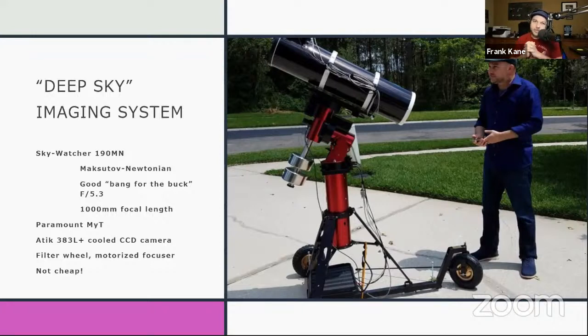It is sitting on a mount, and that big purple red thing. It turns out that is way more important than the telescope itself if you're going to be doing imaging. This is actually a Paramount MX mount, and that mount cost about 3 times more than the telescope itself did, and that's normal. That's how it should be if you want to be doing serious astrophotography.